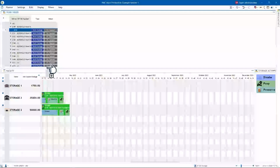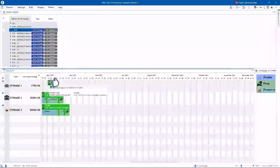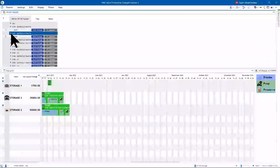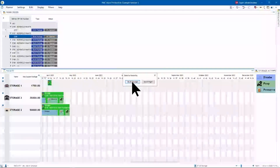So let's just go into here. We're going to drop this into storage 1 for week 16. And now that vehicle is going to be stored in this facility. You could see here, there's a certain capacity for each of these facilities, so more vehicles will be able to be stored in some than others. For this value, I put this low so that you could see that if we try to bring other vehicles into this facility at that same moment, there's not enough room in that facility to fulfill this request.